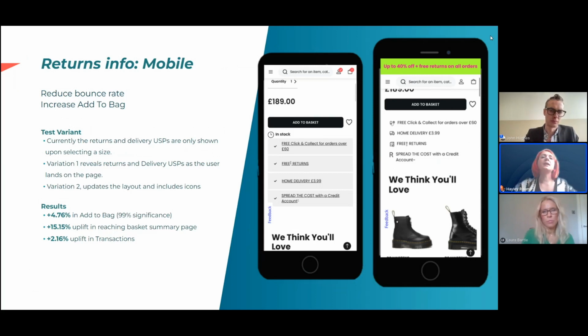So currently, on the Redoute site, you can see on the left there, the grey blocks. They only appear once you select a size. So if the user hasn't actually interacted with the size, they never see the free messaging, the home delivery, or the different USPs that they've got. So we wanted to increase the prominence of this further in the journey.